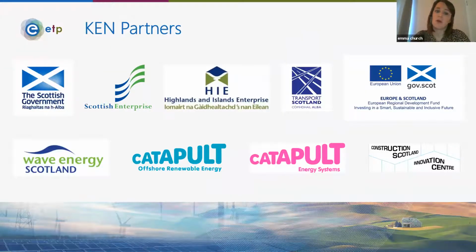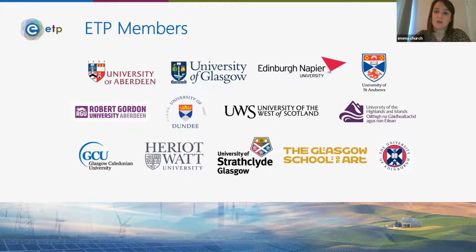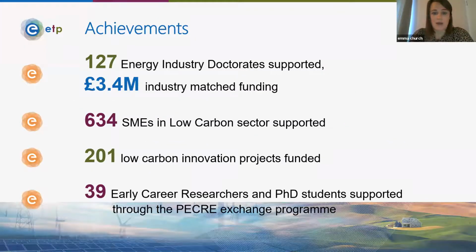I've mentioned before some of our strategic partners from the public sector and other innovation centres, catapults, etc. And this is a reminder of our member universities. It's 13 of Scotland's universities, so there's a great spread of expertise across all of the energy themes that we've discussed today. Probably most important in terms of what ETP has achieved: 634 SMEs supported to date, and we've funded over 200 low carbon projects.